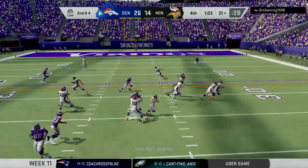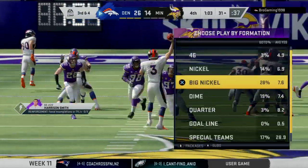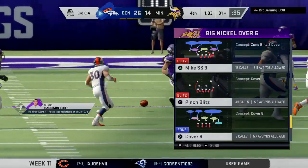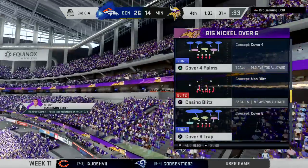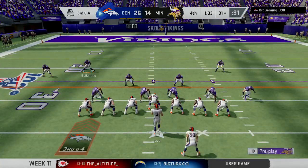They'll actually throw it with Locke. And that's going to be incomplete. Philip Lindsey, the intended target. And it's third and 4. Looked like he had a couple of different options as far as who to throw to on that play. And who am I to say this, but I'm not sure he made the right decision.